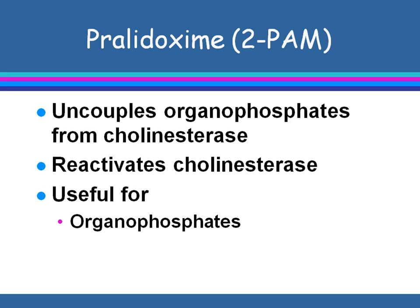Okay. So when you bind this, and what does acetylcholinesterase do? It breaks down acetylcholine. So there's nothing to break down acetylcholine, so there's lots of acetylcholine. There are two options there. You can either block the acetylcholine receptor site, or you can cause this to separate. The 2-PAM causes this to separate, so that acetylcholinesterase becomes effective again, and now it starts to break down the acetylcholine.